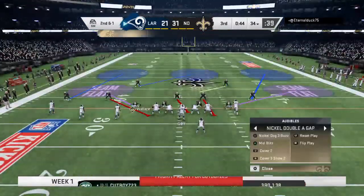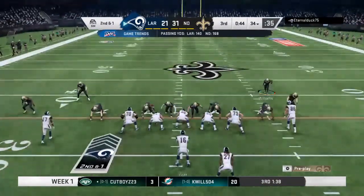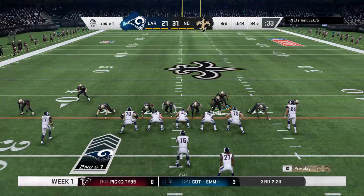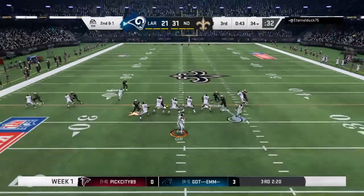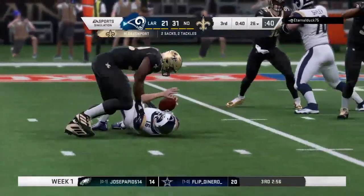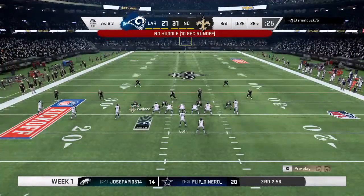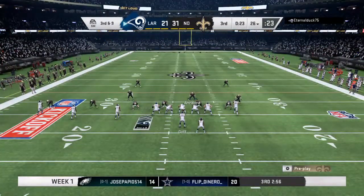The last run got 9. That leaves them with second and a yard. Goff now to throw. Nowhere to escape, and he goes down. Marcus Davenport picks up his second sack of the afternoon.